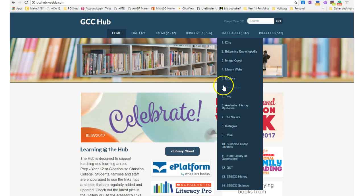Then I'm going to get you to scroll down here to Trove and open that one. Sunshine Coast Libraries and State Library of Queensland if you have your library card details from last year's research, and EBSCO Science. Now I'm going to take you through a few of these so you can see what they can do.